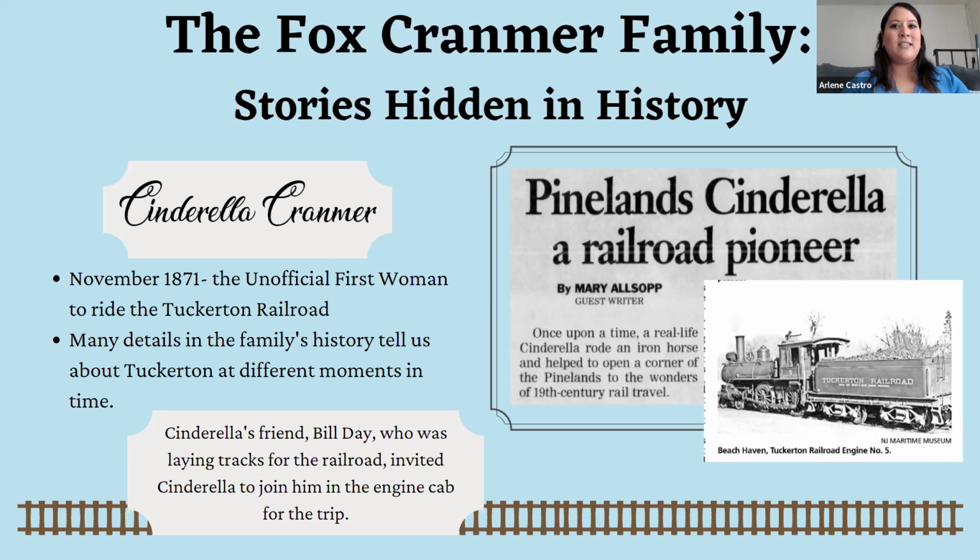We did some deep diving and found out that the Barnegat Historical Society had some photos, a shawl, a box that was from her that was donated by her granddaughter, Nina. And we have it in our exhibit now. So if you want to come and see that, feel free to come over to the exhibit. And you can learn more about the Tuckerton Railroad as well, because we also have an exhibit about the Tuckerton Railroad.